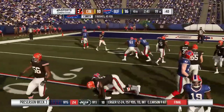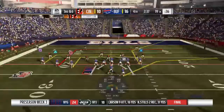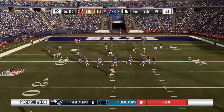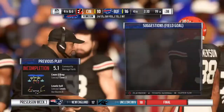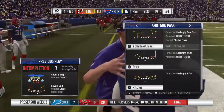And he's going to fight his way forward here for a modest gain. Give him 4 on the ground there. They're now left with 3rd and 6. Now Wilson, operating from the gun. Oh, incomplete. Nearly the pick they needed. They would have loved one there, but at least it does get them to 4th down.